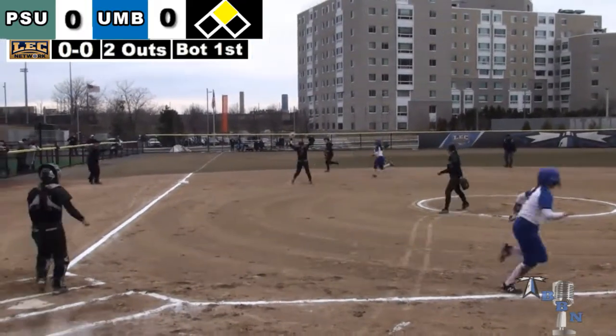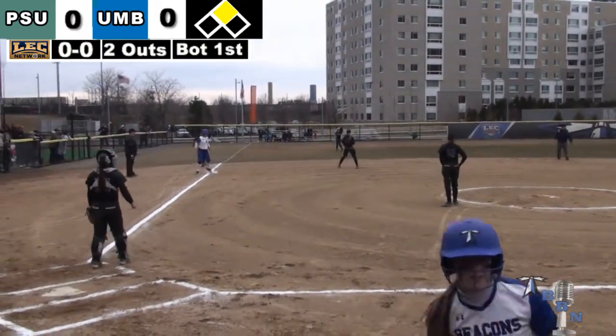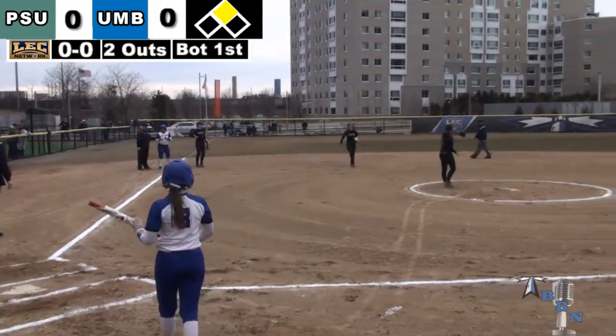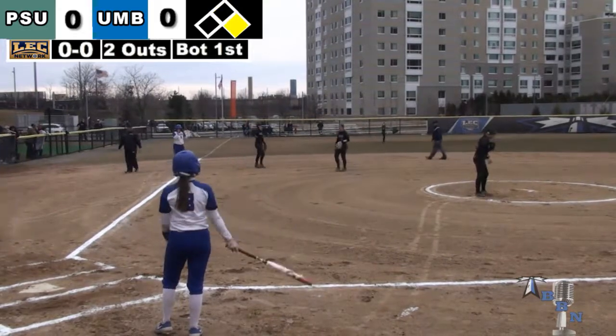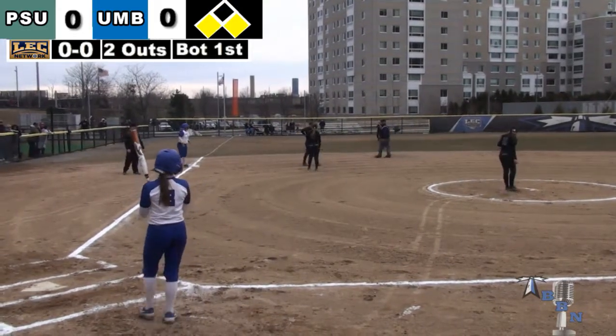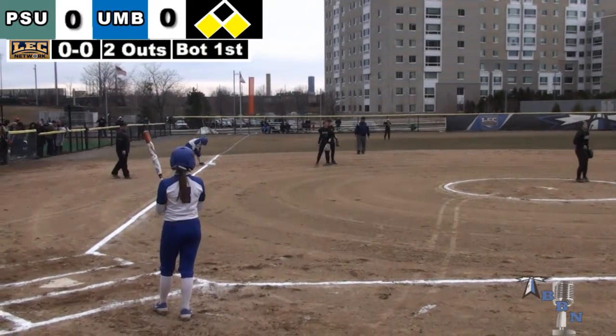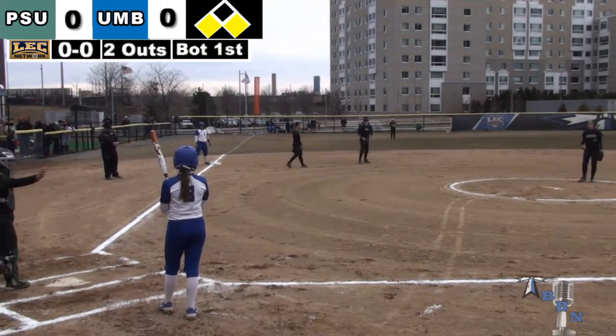Grounded towards third. That's a base hit. Vento will probably be held at third. The ball was hit very hard. But that will be a base hit for Pawlina. Keep the inning going. First pitch hit. And now it'll be up to Kelly Danahy. Second baseman will try to get the run in from third with 2 outs.